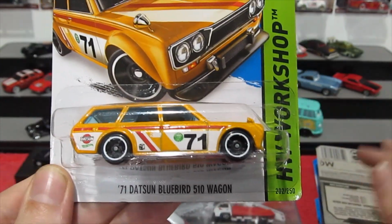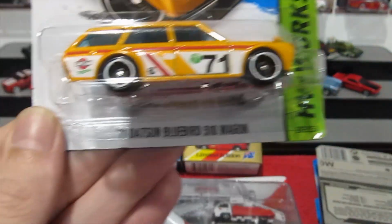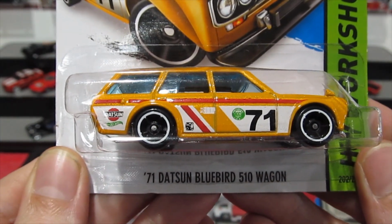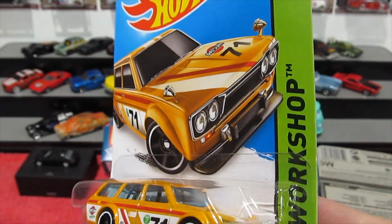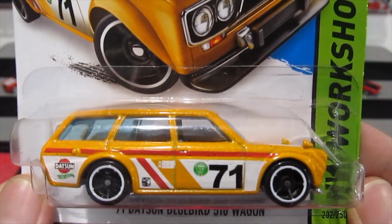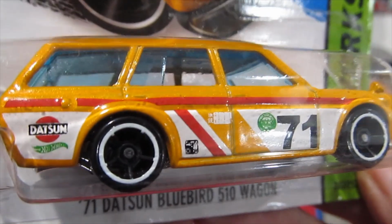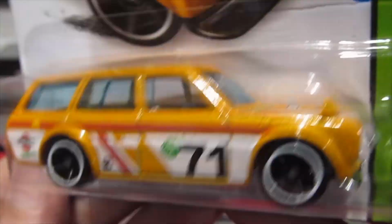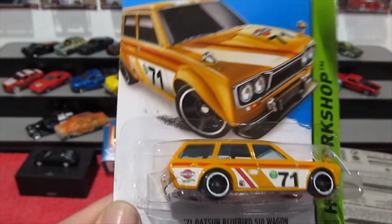All right, this one here was also $5, so the rest of them in the pile here are only $2. That one there was $10. So first we'll go on to this one, the '71 Datsun Bluebird 510 wagon. It was actually very cheap compared to what I've seen people trying to charge for them. It's a nice metallic yellowy orange paint job with all your logos on the side. People are asking stupid money for these, so I'll be able to get that for $5.